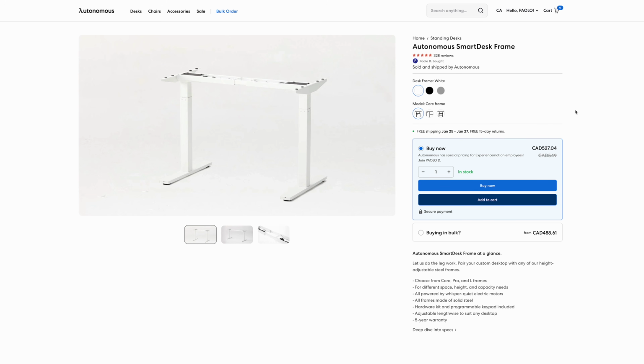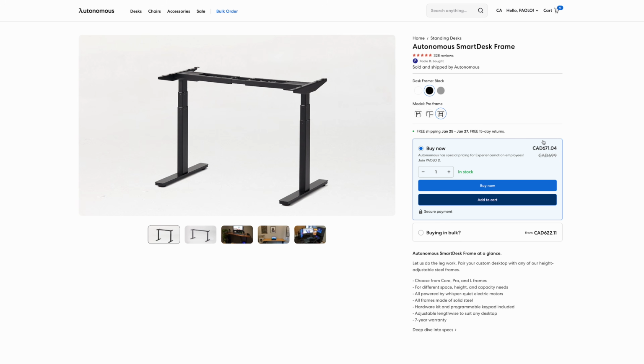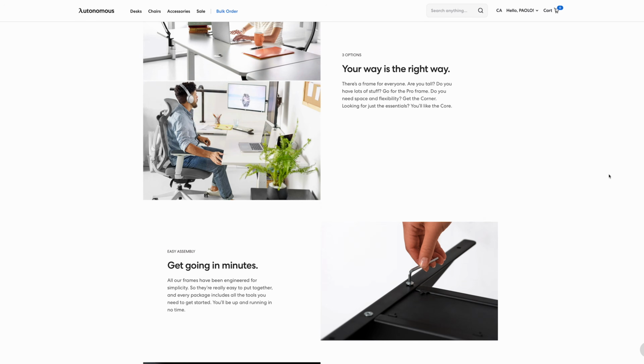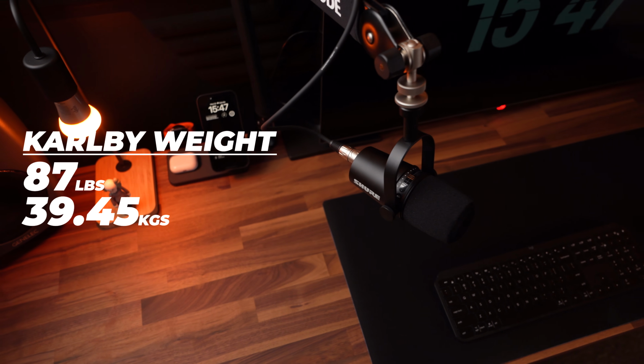The frame I got is the Autonomous SmartDesk Pro frame, as opposed to the other option, which is just the Core. And there's really not that much difference other than the capacity of holding more weight. I would just recommend going with the Core frame and save some cost there, which can still hold up to 265 pounds, but I needed something that can hold the maximum weight capacity, since my 98-inch Karlby countertop weighs a ton on its own, plus all the other things you're going to see later in this video.